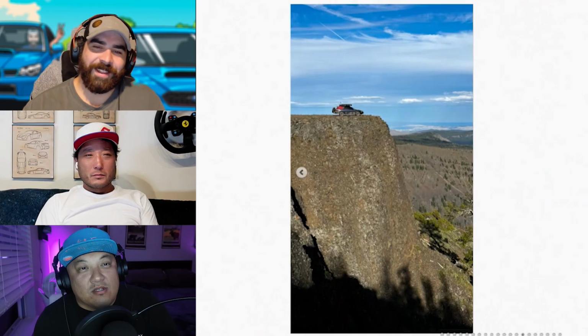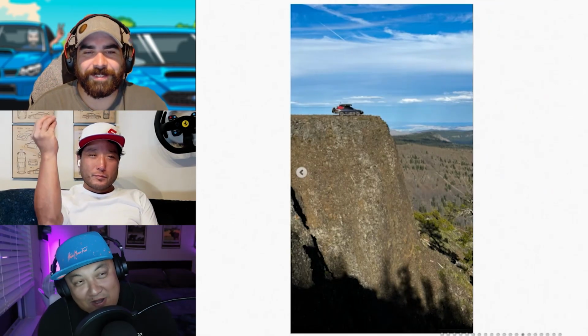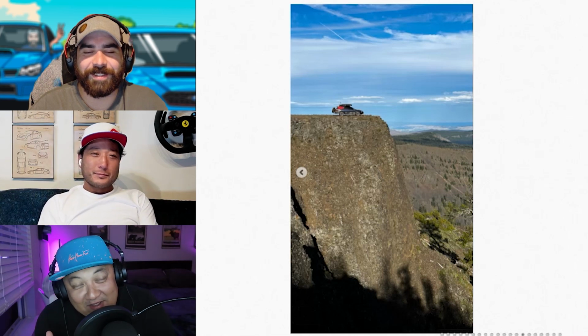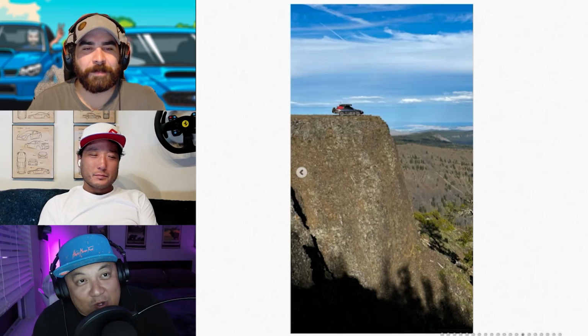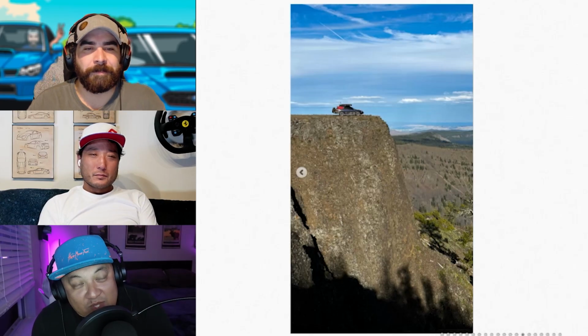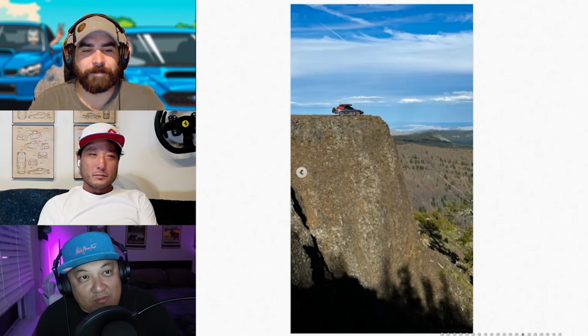This one. Yeah, so that's in Washington. So quick story about this spot. This is the third attempt I have tried, or second attempt. Third attempt. It was the third attempt. So this is Bethel Ridge in Washington State. This was my last trip before I moved to the East Coast. So I went with my buddy Drew and Rob.